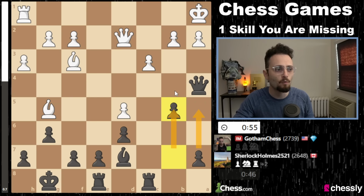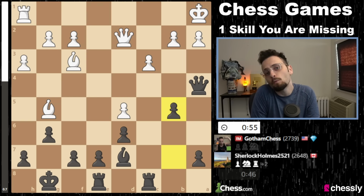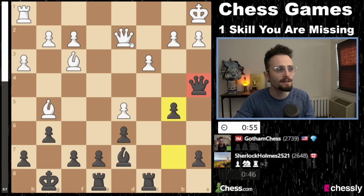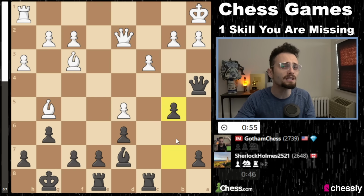It's clear that black wants something over here. What does white want? Can you answer that? What do you think white wants? Look around. I'll tell you what white wants, because I did it in the game. If white just sits around, white's going to lose. White cannot afford a queen trade and a bishop trade and a rook trade. White's going to lose the endgame because it's rook for bishop. White's going to lose. The only thing that white can do is attack black's king.